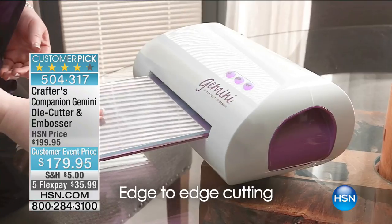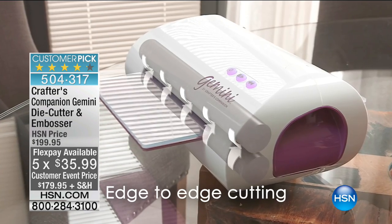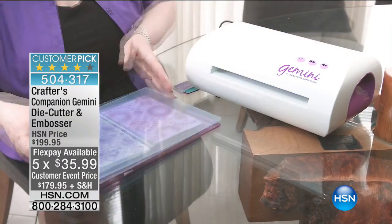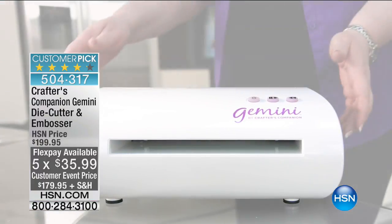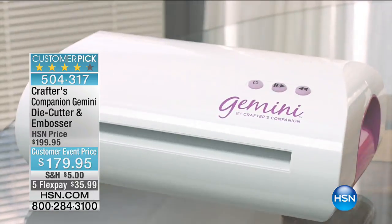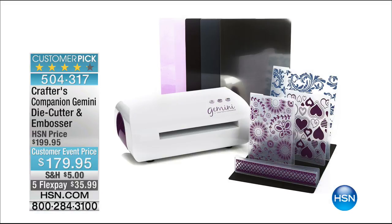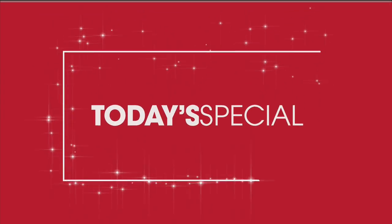Your Gemini can tackle pretty much everything. When you demonstrate the Gemini, what do you do? Cut through leather, denim. You can cut through 8 to 10 layers of fabric. I cut through super thick leather earlier, and Suzanne said to me, really, you can cut through that? I said, Suzanne, the Gemini laughs in the face of leather. It is not a problem. Quilters love it because it makes it so fast to cut through eight layers of fabric. Not a problem.